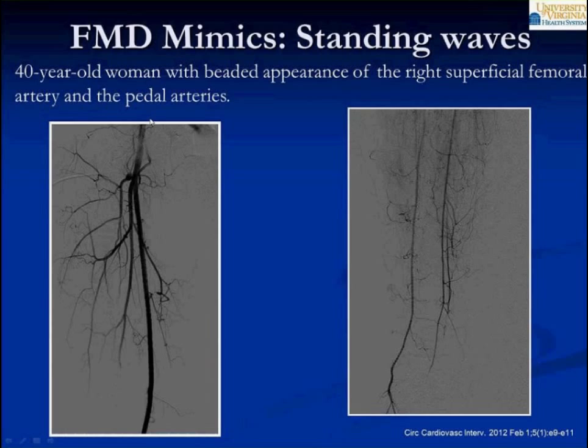And this is when I was actually a fellow at Cleveland Clinic. So this lady came in wondering if she had FMD, and she had an angiogram done at an outside hospital in California, where they had diagnosed her with FMD in her SFA as well as her pedal vessels. And the first thing that stands out is, SFA typically does not have fibromuscular dysplasia. That's not a common location to have it.